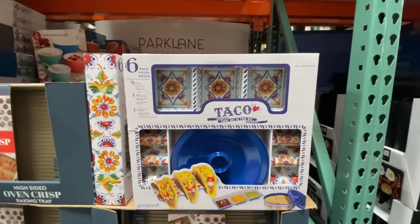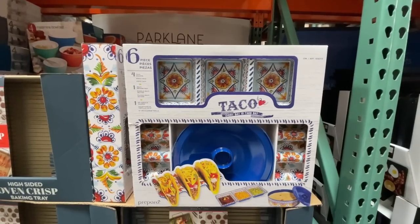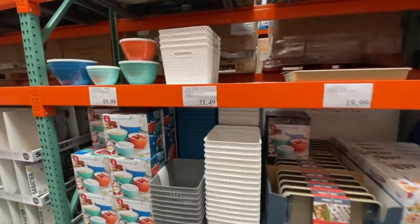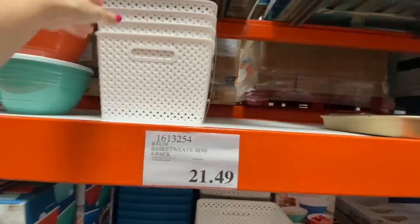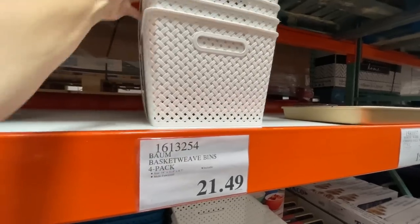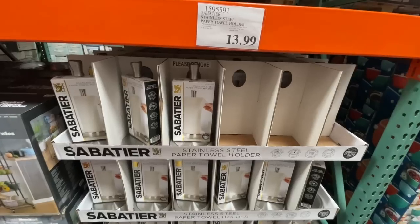$19.50, and already has the asterisk. The dreaded asterisk. This is very cool. Look at this. They have some baskets. Basket weave bins. A 4-pack for $21.50. Screaming deal. Oh my word.